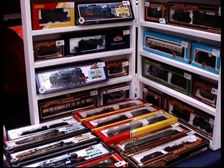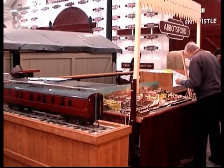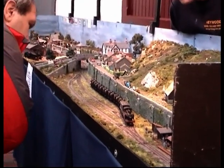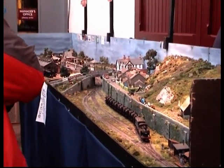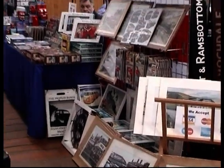And for the model railway enthusiast, there was plenty to choose from. If you went up on the boardwalk at the side, you would also find some of the model railways that had come along here to display themselves, Haywood Model Railway Group being one of them.